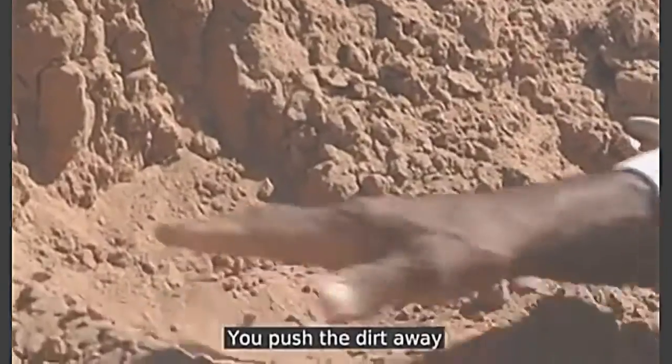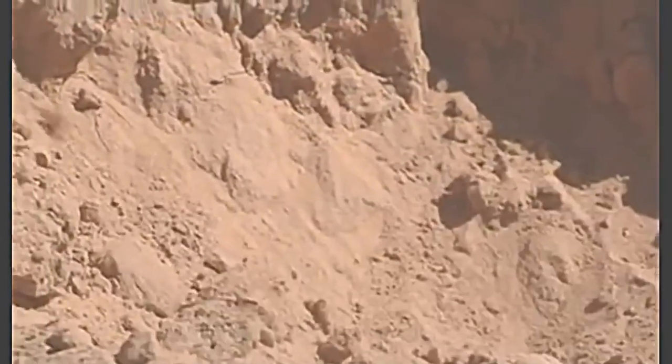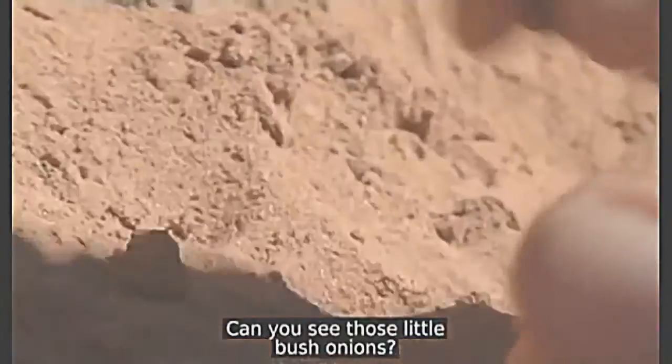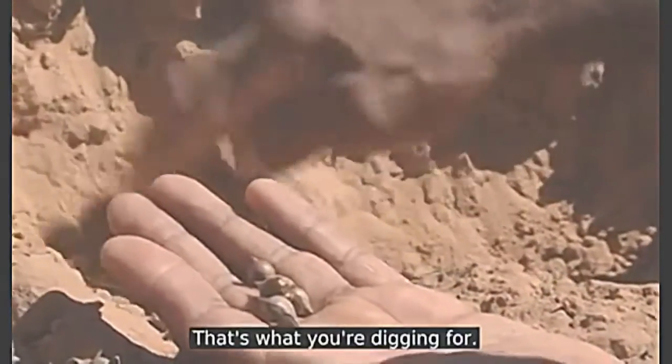And you push the dirt away, and then this is how you find bush onions. Can you see those two little bush onions there? So that's what you're digging for.